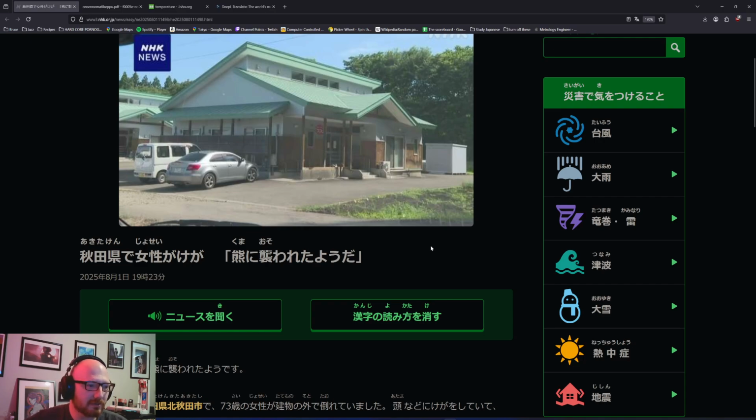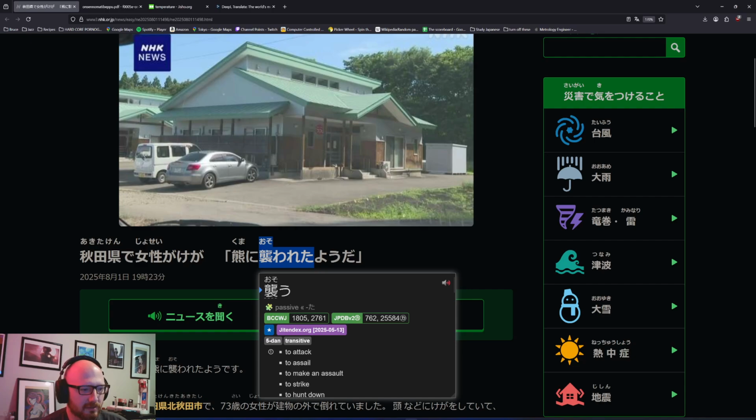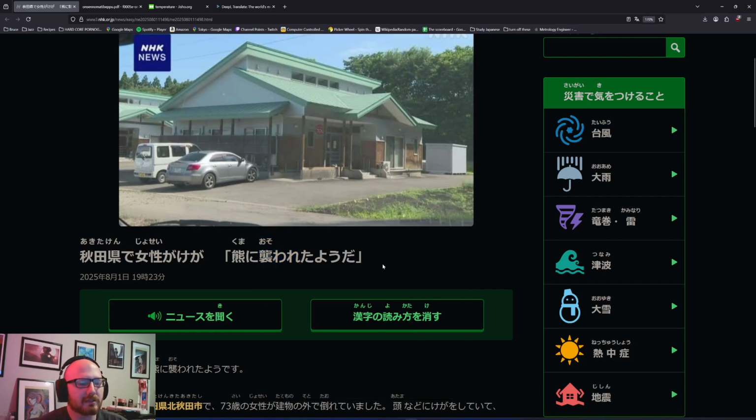Kuma ni osowareta you da. Okay. Dang. Okay, so osowareru is like attacked or struck or hit, right? Yeah, attacked. Kuma ni osowareta you da. So it seems to have been attacked by a bear is what they're saying here.